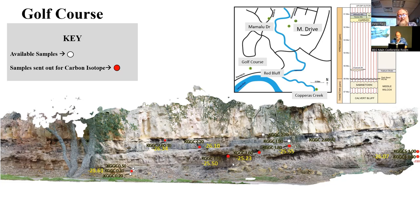But these are the values that we got, which are all in the 25s and 26s. Okay. And, you know, we just kind of had to run a smattering to catch every kind of facies in here and see what we got. So we really didn't seem like we got an isotope excursion in there.